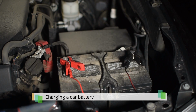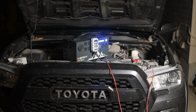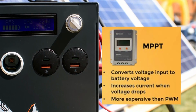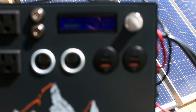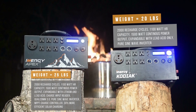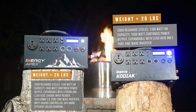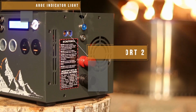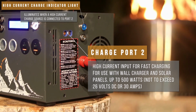However, this process has been further optimized by the integration of an MPPT charge controller. MPPT stands for Maximum Power Point Tracking. This is a more advanced and efficient charge controller that's going to allow you to maximize the capabilities of your solar panels under certain conditions. And this is a very significant feature that not a lot of other solar batteries in this class have. What this means is that you're going to get faster charge times. So you're going to get 500 watts input, so you can expect to charge the unit in about 3 hours.